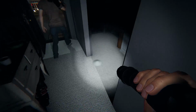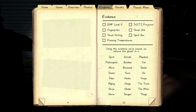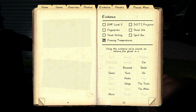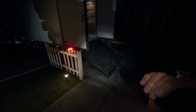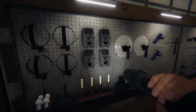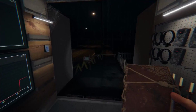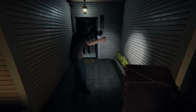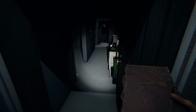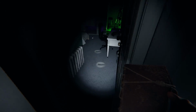We're gonna go out and figure out what it is that he is. I'm gonna do that right here. Statistics or journal? It must be the journal, right? No. Back in the room. What is it? Oh, it is. Okay. Journal. We have EMF level 5. We don't have an EMF level 5, though. You didn't get a spirit box. Have you tried ghost writing? Okay.